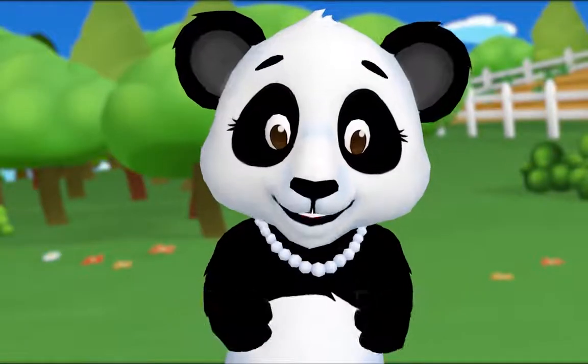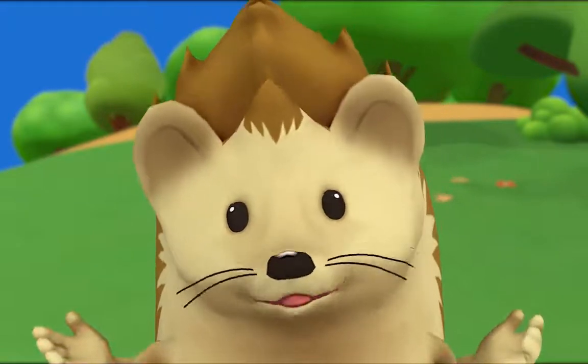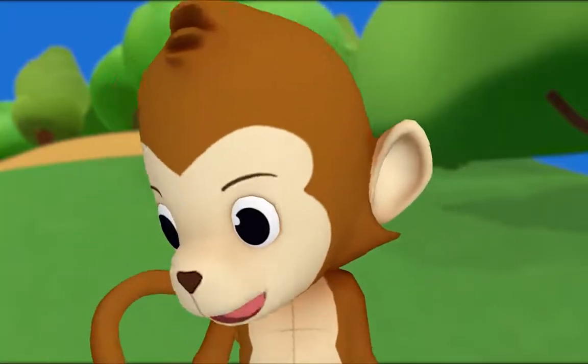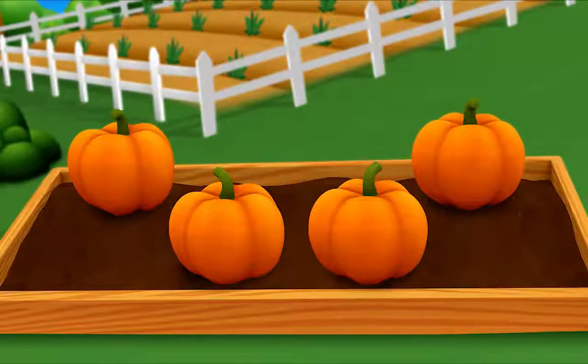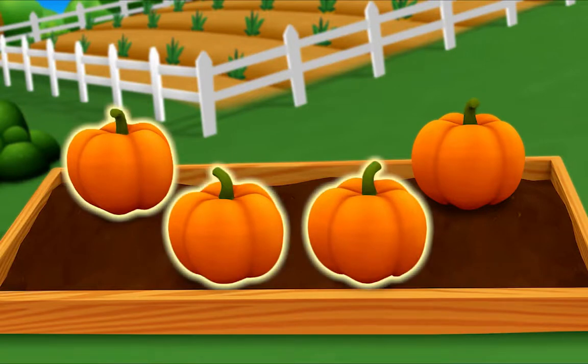Let's look for things to count. Oh, I'm not very good at counting by myself. You're not very good yet. I'll help you. Let's count pumpkins. One, two, three, four. Four pumpkins.